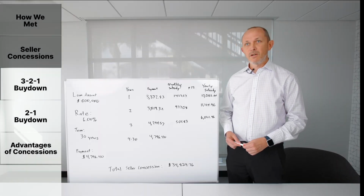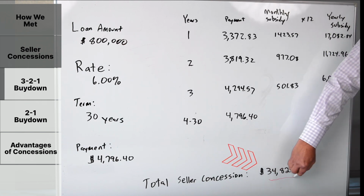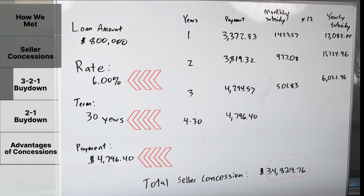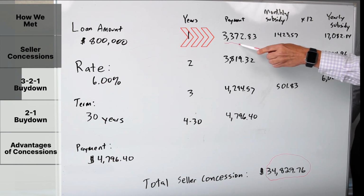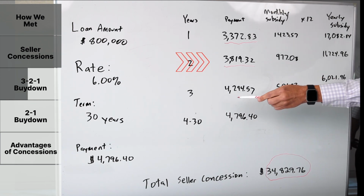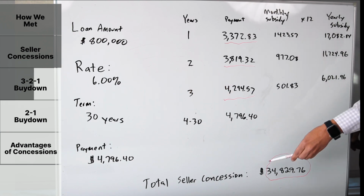So for this particular scenario, I had a purchase price of $1 million with an $800,000 loan amount. The total seller concession, as you can see down here, is $34,829.76. So I'm going to explain how we got to this number. So assume an interest rate of 6%, 30 years fixed, which would have a payment of $4,796.40. So the first year, the buyer pays a payment of $3,372.83. Second year, $38.19, third year, $42.94. So the remaining part of the payment is coming from this seller concession.